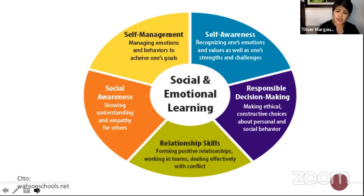And on the other side, the purple one is responsible decision making, which is making ethical, constructive choices about personal and social behavior. And this time, even though we have classes and all, the decision making is really on us: the parents' decision making, the students' decision making, and us also making decisions on our part. So we have to make it ethical, we have to make constructive choices. Although we're tired, we still need to be responsible in our personal and social behavior.